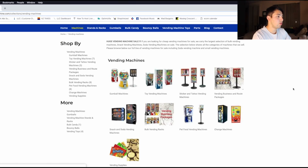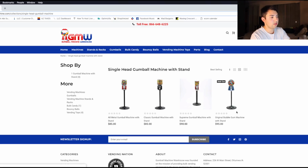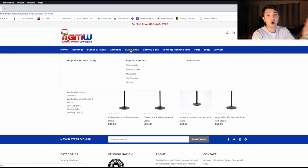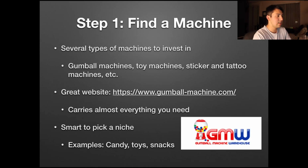But if we look at just kind of like what an average one would look like, let's go to a gumball machine, and let's just go a single head gumball machine. Well, they're about $80 to $90, which is super reasonable for a brand new machine. So this one's just the only one that's sold out, but that comes with a stand and everything like that you get, except the things inside of it, but they do supply. If you guys want to buy that, you can do bulk candy here as well, or I recommend you guys can just go to like Target, buy things in bulk, or find other websites where you can get those things in large quantities where you're saving money on that end of kind of thing. So let's get back in the presentation.